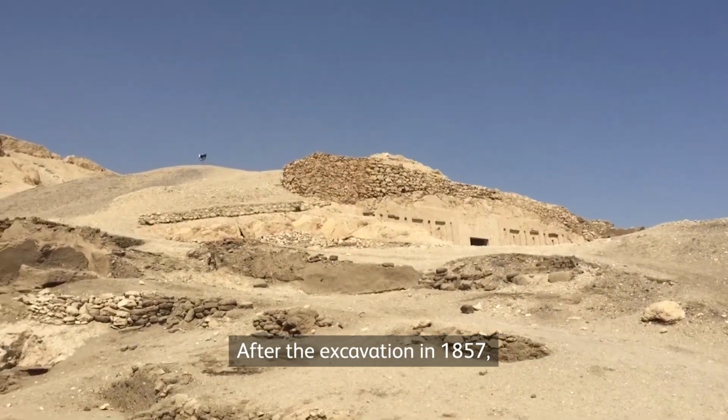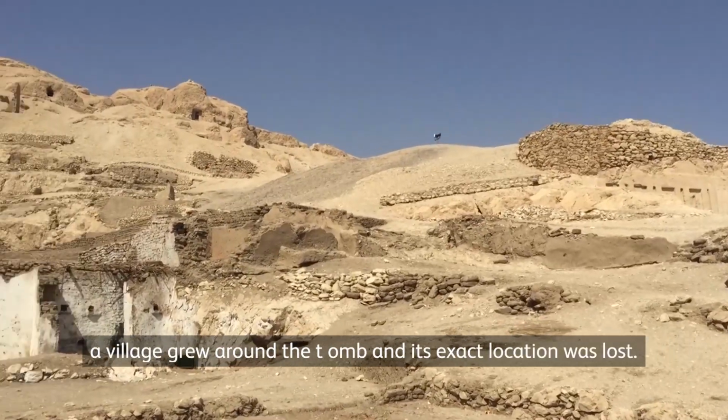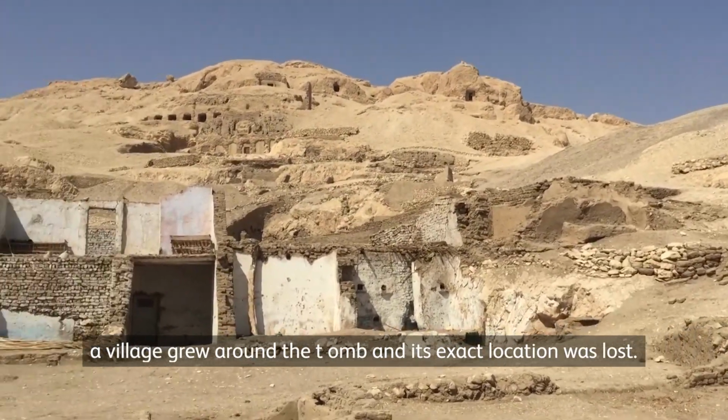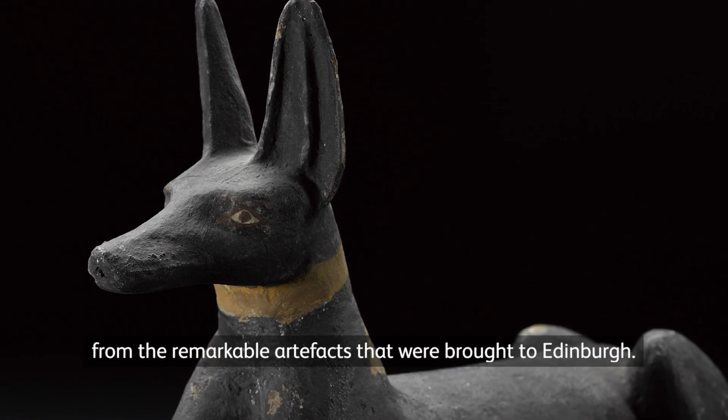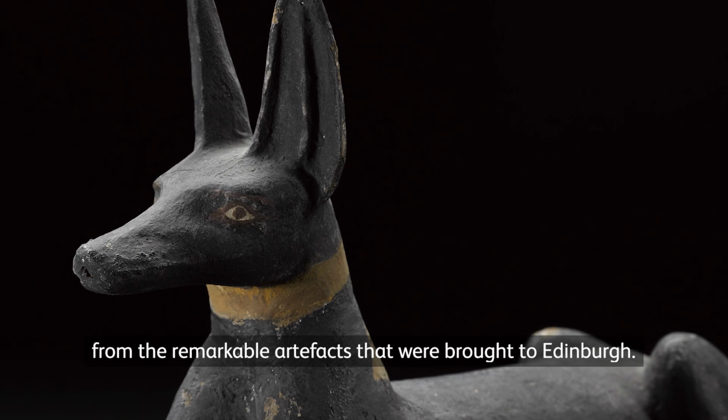After the excavation in 1857, a village grew around the tomb and its exact location was lost. However, we continue to learn new things from the remarkable artefacts that were brought to Edinburgh.